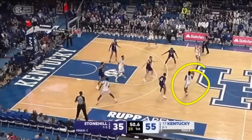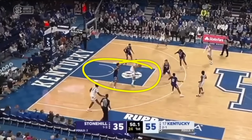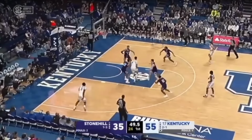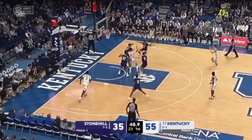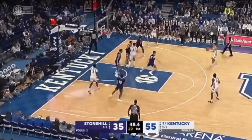Now he's got the ball right here. He makes a pass into that postman. We've got a paint touch. That's extremely important. That collapses the defense, as we see, and then that player is able to kick that ball out because now they've got a paint touch. This works at every level, especially the youth level. So if you're a coach watching this, get as many paint touches early on in the possession as possible. Kick that ball out. You have the defense scrambling at this point.